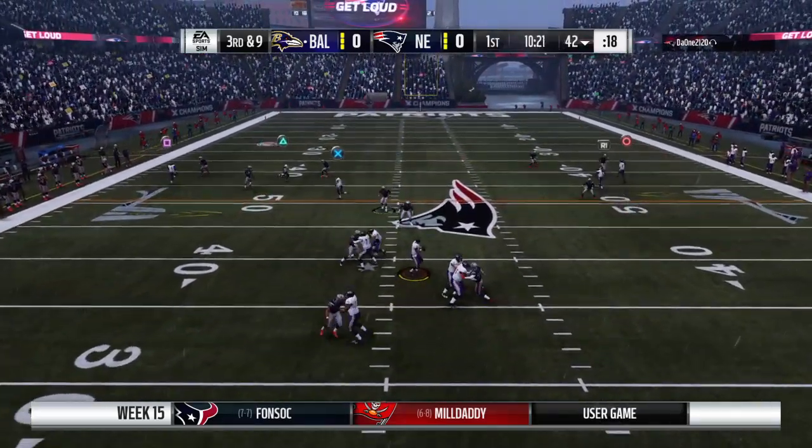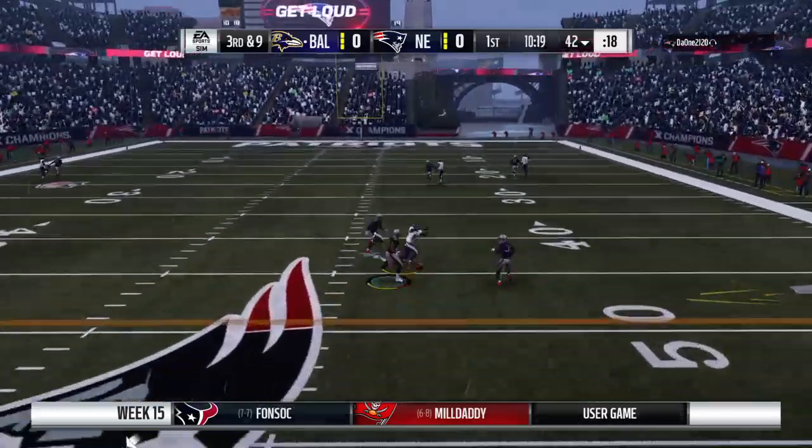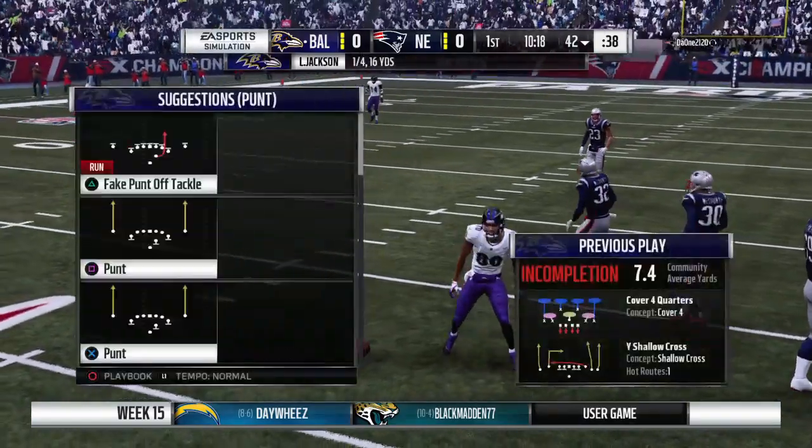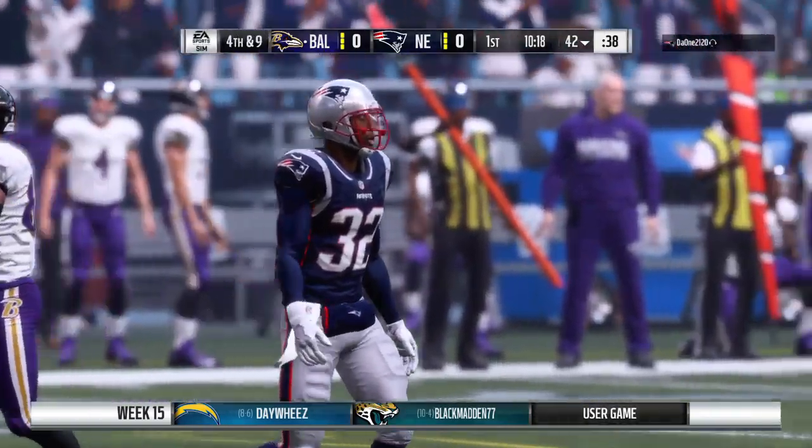From the gun, it's Jackson. Flush to his right. And incomplete. The contact made the ball roam free and brings up fourth down.